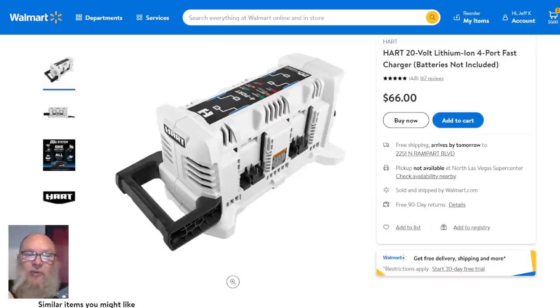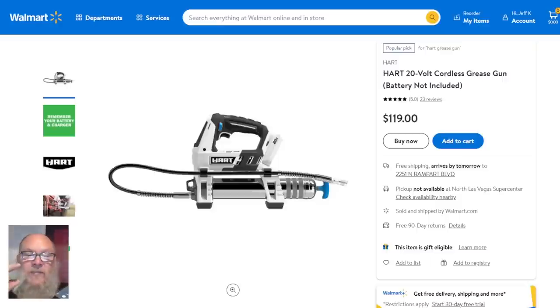This thing, a 4-port charger. Right now, I've got a bunch of those little piggyback chargers you have to plug in. Getting a 4-port quick charger like this, I think it's a quick charger. Anyway, I'm going to be picking this one up, $66 on that one. The grease gun, because you know you've got to check your bearings and stuff here. Gonna be picking up the grease gun. Gotta get that. That's a no-brainer.